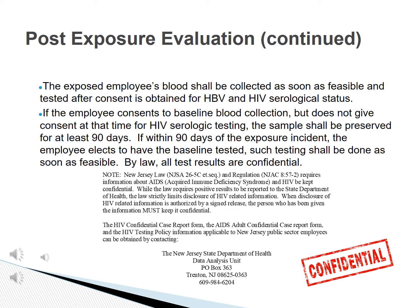It should be noted that New Jersey law and regulation requires information about AIDS, acquired immune deficiency syndrome, and HIV be kept confidential. While the law requires positive results to be reported to the State Department of Health, the law strictly limits disclosure of HIV-related information. When disclosure of HIV-related information is authorized by a signed release, the person who has been given the information must keep it confidential.